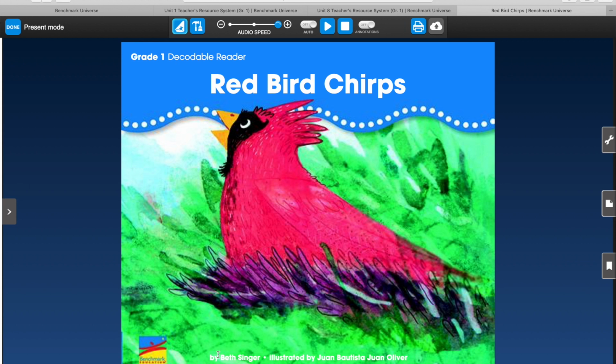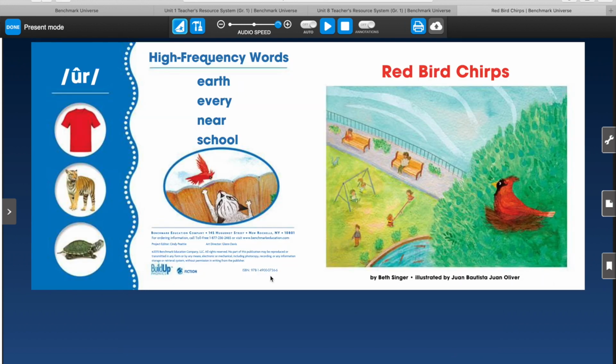Okay, down here it says by Beth Singer, illustrated by Juan Bautista Juan Oliver. That's a long name there. So the illustrator is the person who draws the picture, and the author is Beth Singer. So let me turn the page. Okay, here we see the shirt. Then we see a tiger. Okay, and a turtle. Okay, next, our high frequency words for this week. Take a look at them.